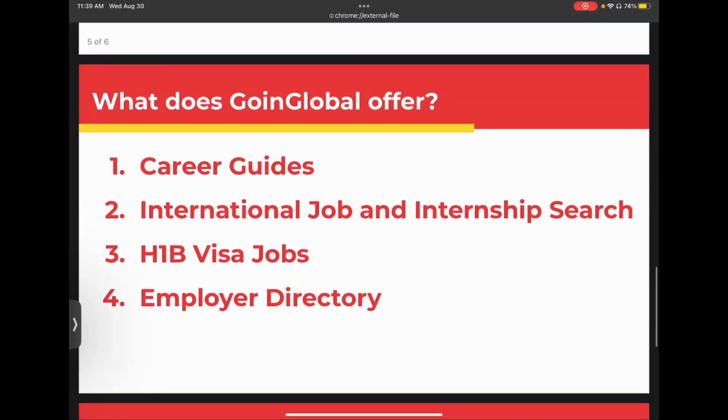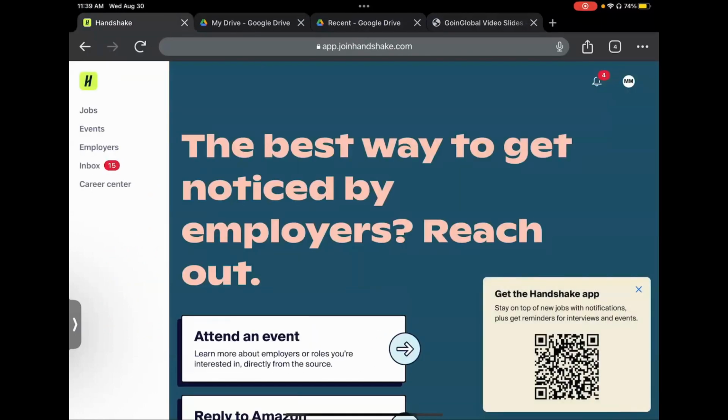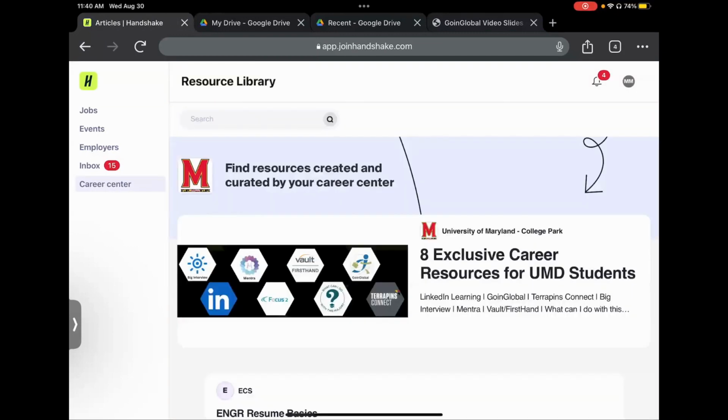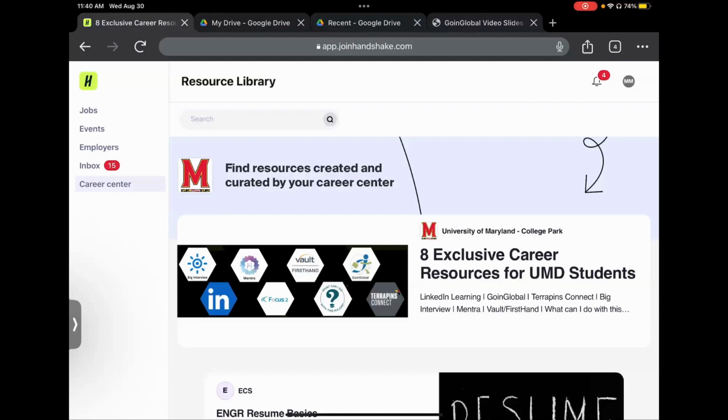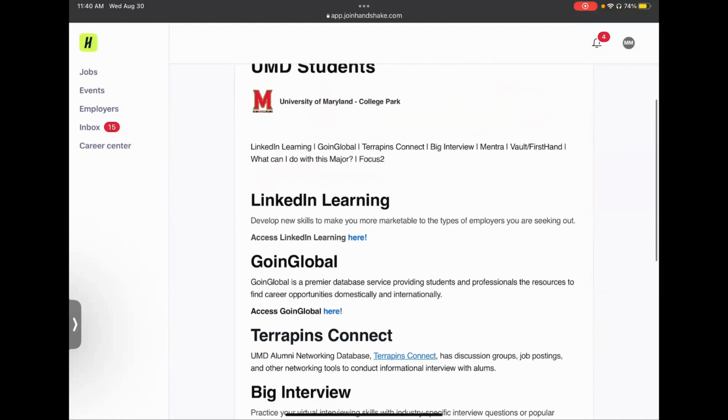So, first, you're going to navigate your way to your Handshake page. When you go to Handshake, you will have to log in using SSO and dual authentication until you are on the Handshake homepage. Next, navigate to the Career Center, Resources, and the 8 exclusive career resources here at UMD. Next, you will scroll down and see the link to access the Going Global portal.